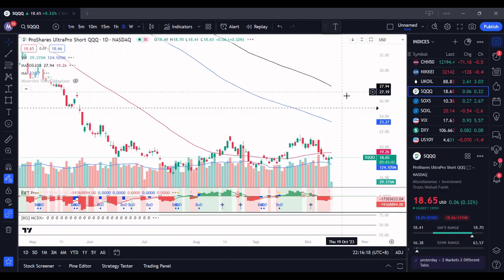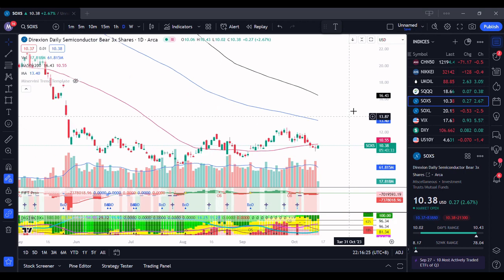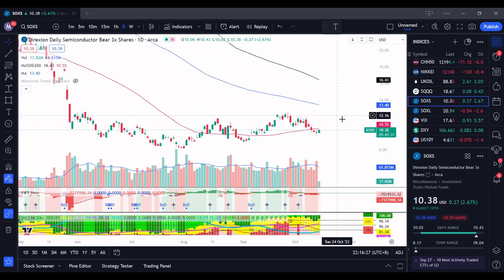Okay, so this is a short US 100 index, which is coming down already. It seems like it found resistance here, not able to go higher anymore. This is the short index for the semiconductor.